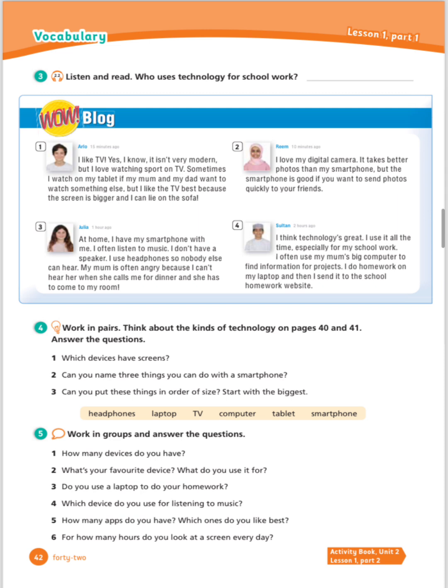Now, let's answer the question. Who uses technology for schoolwork? Sultan. Exercise number 4. Work in pairs. Think about the kinds of technology on pages 40 and 41. Answer questions. Let's see the answers.